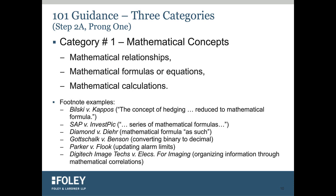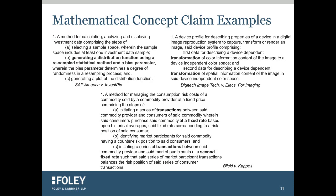You can see on the slide that for each of these cases, the court referred to the claims as relating somehow to a mathematical formula. I think it's more helpful to look at some of the specifics of these cases. In the next slide, we'll see claims from three of the different cases.